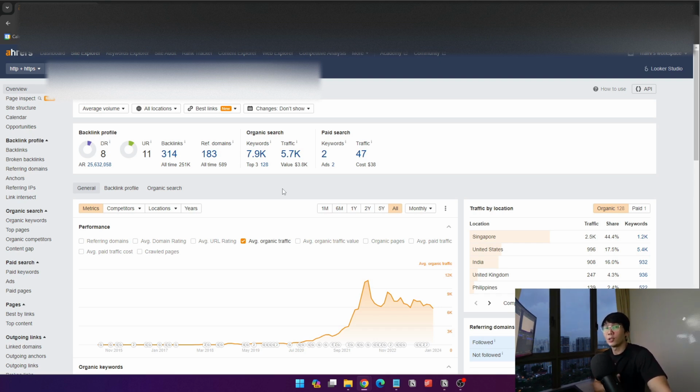There's a couple of things that we did. The first thing that we did in phase 1 was technical SEO. Now, you may be wondering, why should a local website focus on technical SEO, right? Because is it really going to move the needle? And I would say that yes and no.